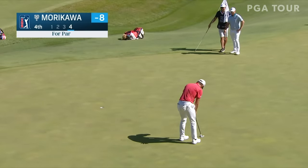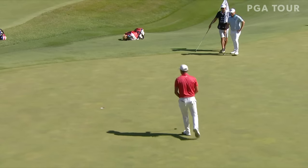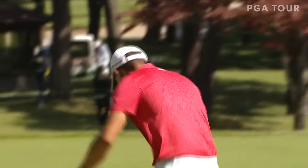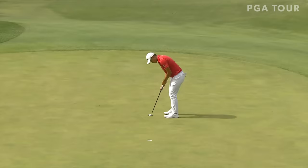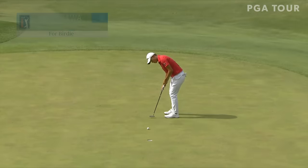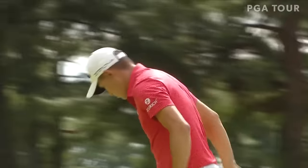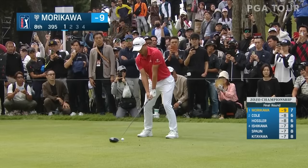This is a nice par save at the fourth. Yeah, this hole has played so difficult. Hardest hole on the golf course this week. And sometimes you just gotta gut out these par putts and they feel like birdies. Par five, six. Yeah, he got this hole every day, played it four under for the week. That's what you need to do. Catch up with the leader on the eighth.